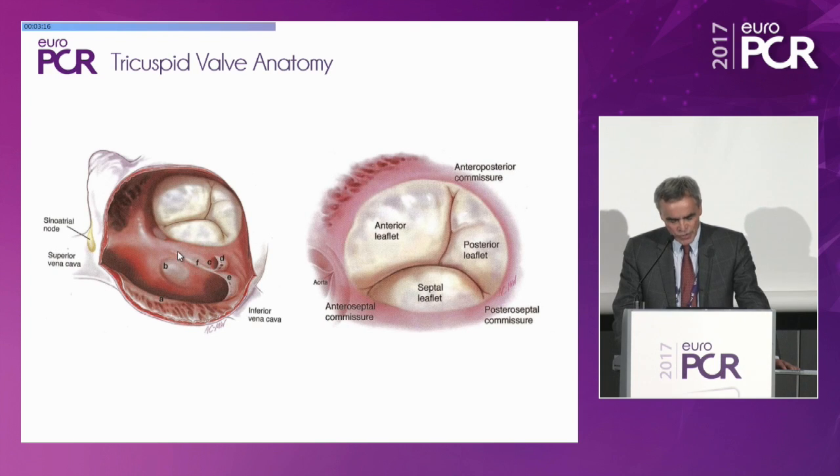The mid portion of the septum over here is where the body of the AV node is located. It's not anteroseptal, that's the His. The His, the penetrating bundle, is sitting over here. The body of the AV node is sitting in the mid-septal portion, but away from the ostium of the coronary sinus. So even if you look to the roof of the coronary sinus, you still have a distance of almost 1 centimeter before you touch the body of the AV node.